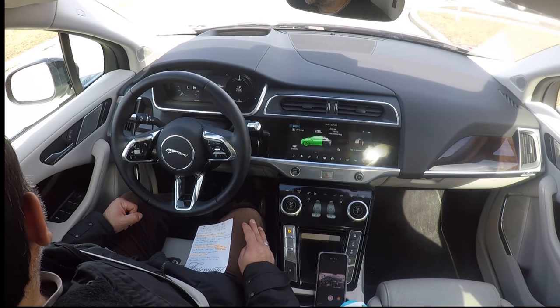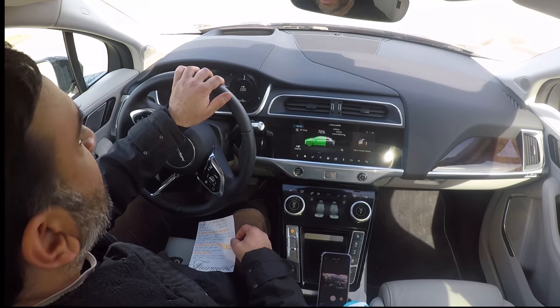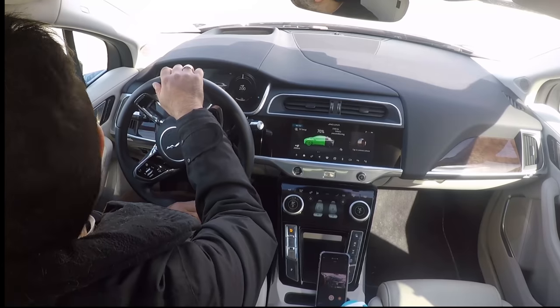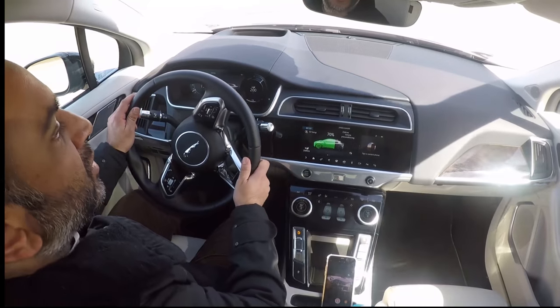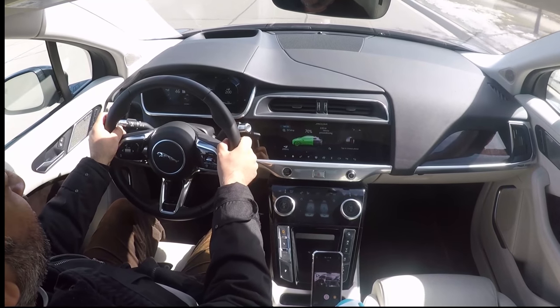All right, we're back with the driving portion. 2020 Jaguar I-PACE, all electric, 394 horsepower, 512 pound-feet of torque. So I've had the car for a week and the instant torque is unreal.